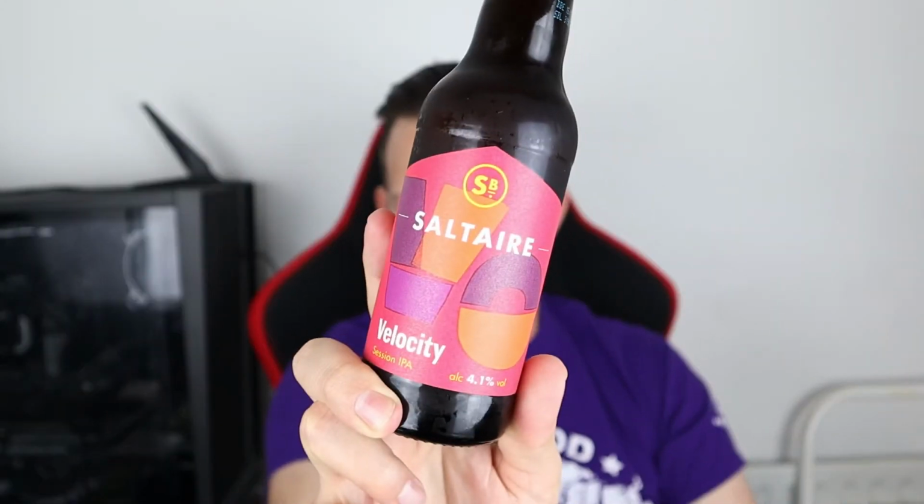Tonight we're going for a beer from a brewery that I've not had before. You can tell already what it is. It's from Saltaire Brewery. It is the Velocity Session IPA, and it weighs in at 4.1% and it's pretty funky. Certainly stands out on the shelf, the old pink, purple and orange labelling. It's a nice label.